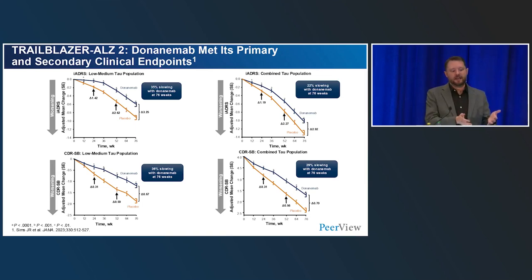So the left-hand side looked at efficacy using something called iADRS, which was a functional and cognitive assessment tool. And you can see that the percentages actually looked better in the low-medium tau population. These all really met endpoints, so it's not like it didn't work in total, but the statistics look better for those low-medium tau population patients. I think really the take-home message here is, which we've been saying over and over and over again, catch these patients earlier, because they're probably going to do better, right?